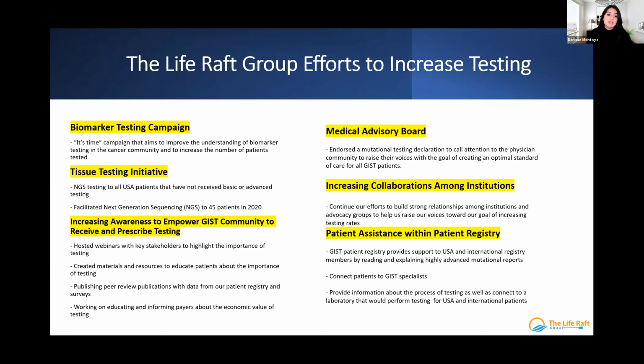Another thing that we're working on is increasing awareness to empower this community to receive and prescribe testing. We have hosted webinars with key stakeholders to highlight the importance of testing, and we're going to continue to do that over the years. We have created materials and resources to educate patients about the importance of testing, and we're working on translating these resources into 5 different languages to increase the outreach among all the countries.